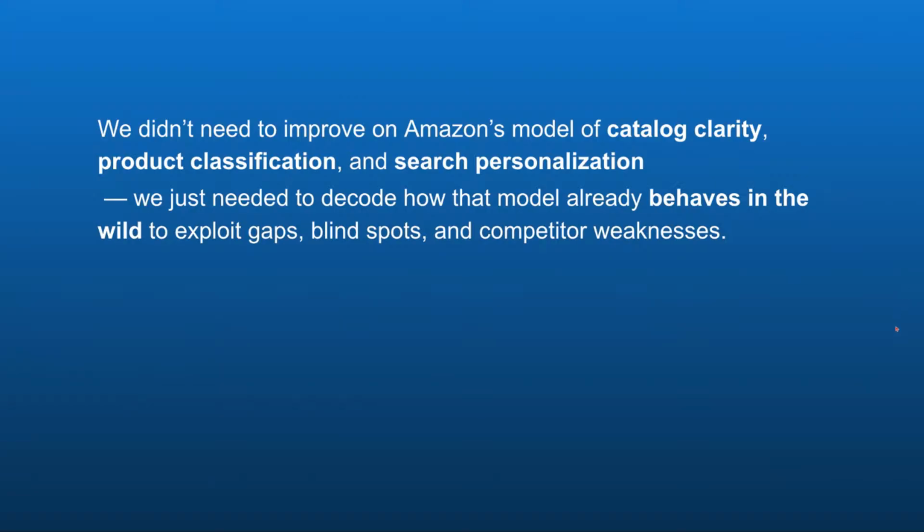So we realized, first of all, when we were trying to keep up with any changes, any new tools that Amazon was rolling out, Rufus, Cosmos, all these things that are coming out now, of course, Amazon has always rolled out something new, whether it's an ad platform or on Seller Central or Vendor Central, any of these layouts, that we didn't need to actually improve on Amazon's own model of catalog clarity, product classification, and search personalization, which they've advanced quite a bit recently. We just needed to decode how that model already behaves in the wild, already on Amazon, so that we could understand what is the difference between myself and my competitors on the products for every single search term, so that I can see the gaps, the blind spots, the strengths and the weaknesses.